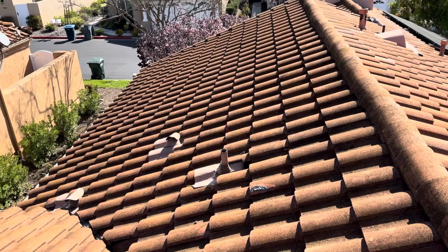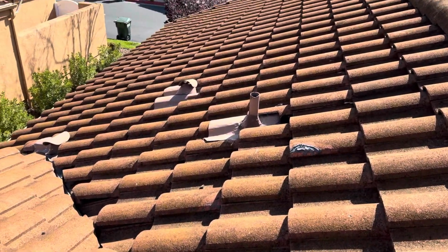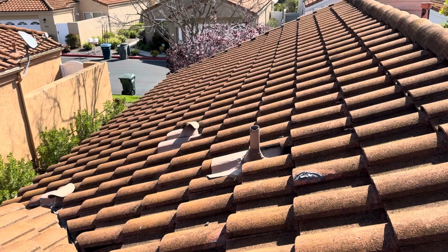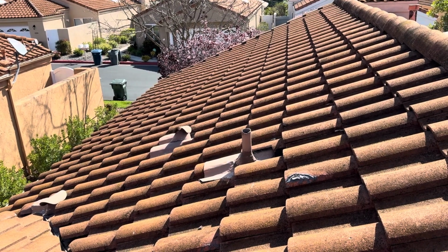Now, is it an immediate need of replacement? Well, no. If it's not leaking, then it's not in any immediate need. But the homeowner needs to realize that this roof will need to be replaced in the next 3 to 5 years or so. And leaks are going to start popping up. And when they do start to go, they're going to start to pop up pretty quickly.